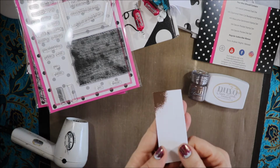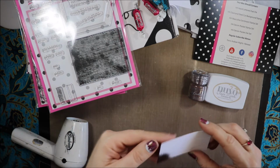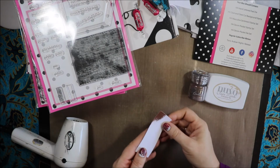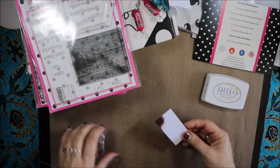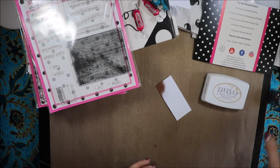So now you can see it's turned into a metallic. It's not your normal super bright copper, I don't think. Could be just my light, but it is a really, really nice colour. It's a little bit more subtle than the in-your-face copper that you see. So it is copper blush. So that would probably answer that question, why it's not quite as in your face.